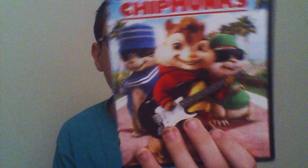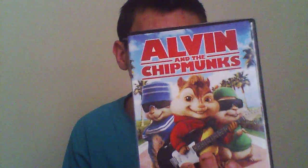I don't even know, I got this one at Walgreens. It's supposed to be a Target exclusive, but I think it's out of print now. I'm actually kind of surprised I got this movie at Walgreens. I got it for like $5, I think. Still ain't bad. Alvin and the Chipmunks, Christmas edition. This is more for Christmas. I'll start watching this one around November. I watched it throughout the year.